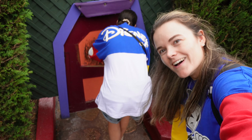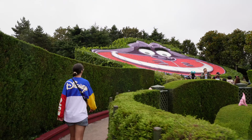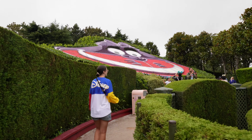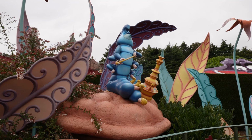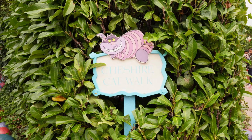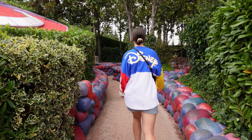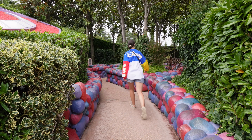We found a little door. What is that walk? Guys, we made it to the Cheshire Cat, but we're not sure if this is like the prize. Like, is this what we're trying to get to, or should we keep going? Keep going. Keep going. Stace, you've got to do your best Cheshire Cat walk. I'm really sorry you had to witness that.